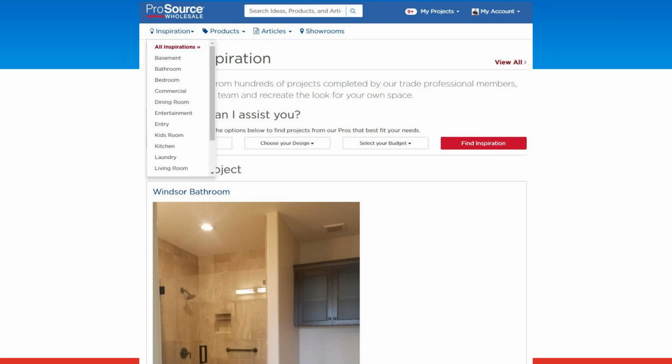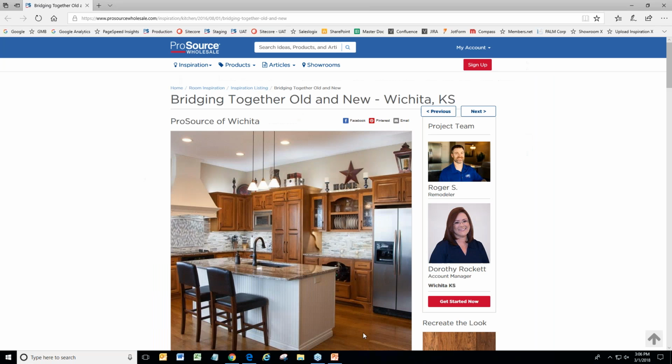Now they could click on all inspirations. That takes them to the landing page that you kind of see in the backdrop there. If they were to get there, they could choose by room, by design, by budget, so they could still get there. This serves as sort of a landing page people might get to from email or social media sites. But most, you're just going to click on the navigation at the top, and they're going to search by room. And what we're going to do here is take you through that process.